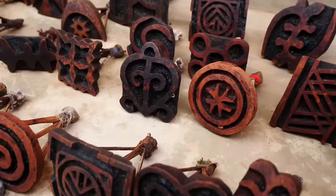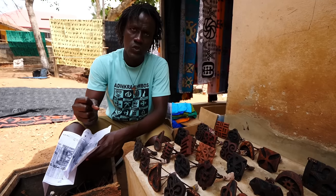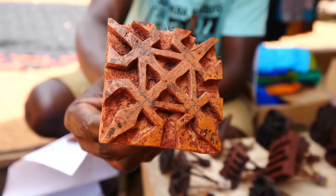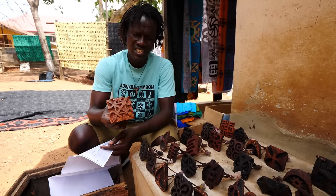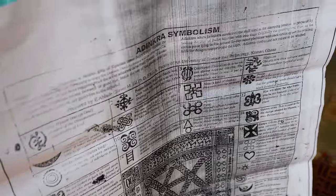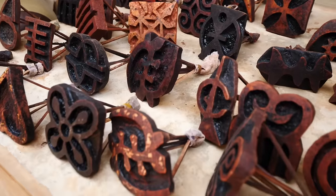So after getting the dye, you come and use the traditional symbols to do the stamping. And when you see this symbol, people are saying this one is made of wood. It's not wood, this is calabash. Oh, it's calabash. Yeah. In the olden days, you couldn't get the calabash to use. They use yam or cassava. This is 60 symbols. 60? 60 for the old one. But now it's more than 60, it's almost about 200 symbols. New ones are also coming. So from here you go to the printing area.